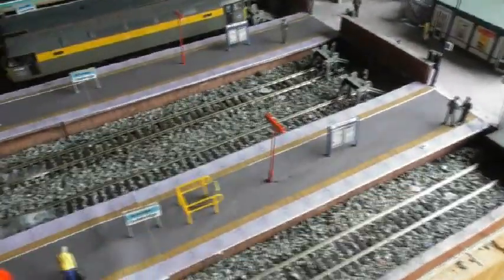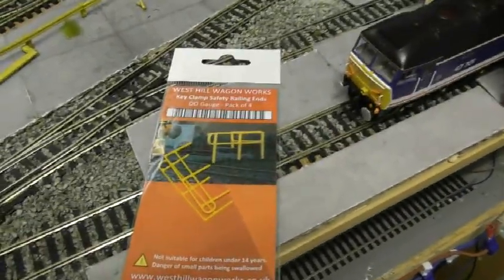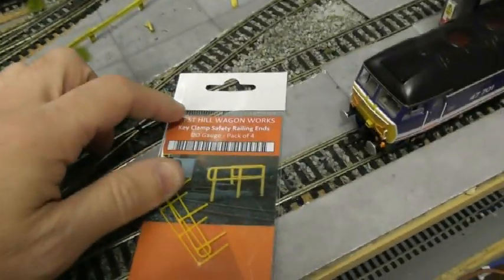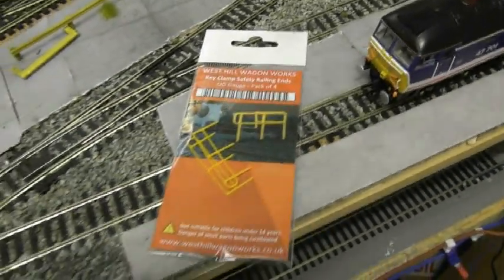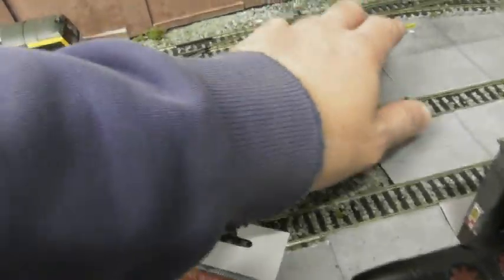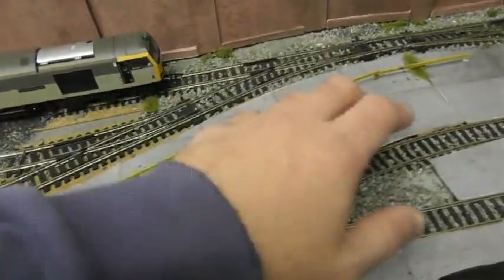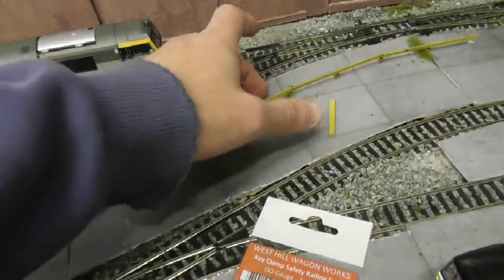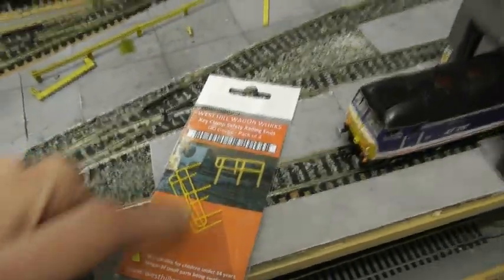Next up, I'll show you how to make this, which is the trolley rack. To make the trolley bay, I'm going to be using this West Hill Wagon Works key clamp safety railing ends. These would normally be used where you've got railings, which you'll see when we come to do this bit here eventually, that will keep people away from the track there, although the concrete will be cut off and there'll be a lot of ballast there. And these would just go at the ends.